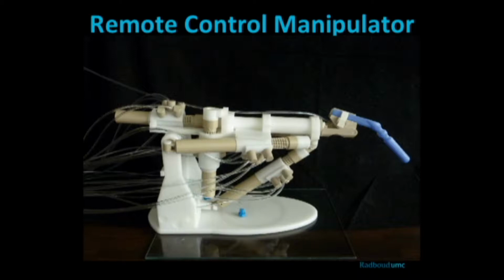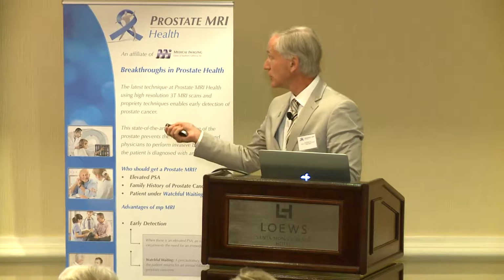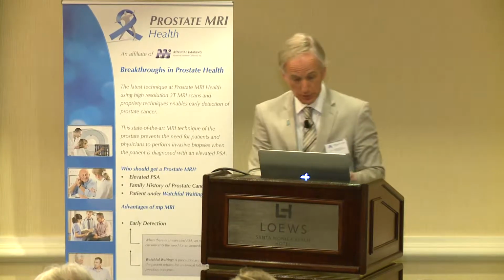So what you can do is sit behind the console, and just like a PlayStation, you move the stick into the position, you make a confirmation image, and then you shoot a needle. Safe and accurate and time consuming. We can do 3 patients per hour using this machine.